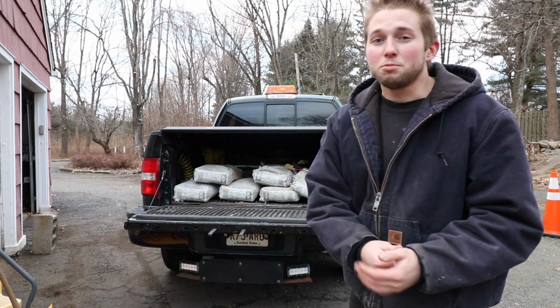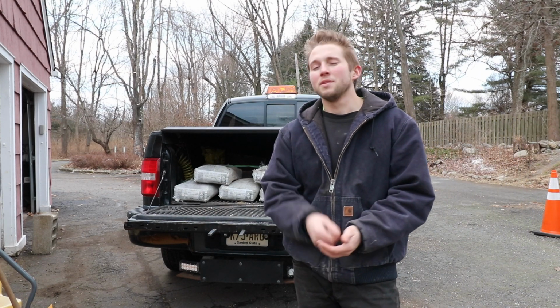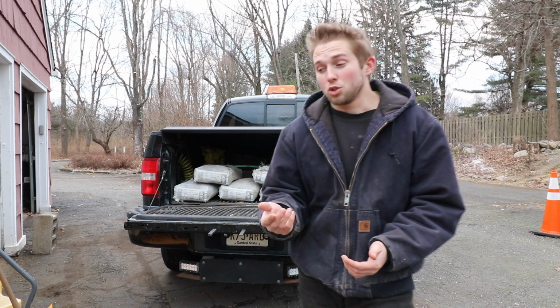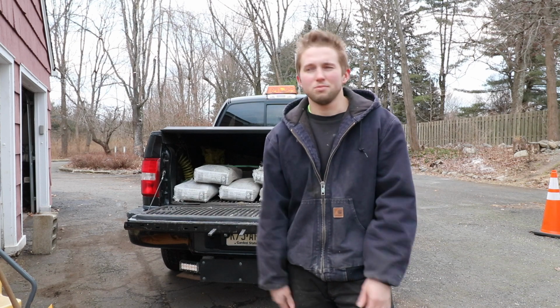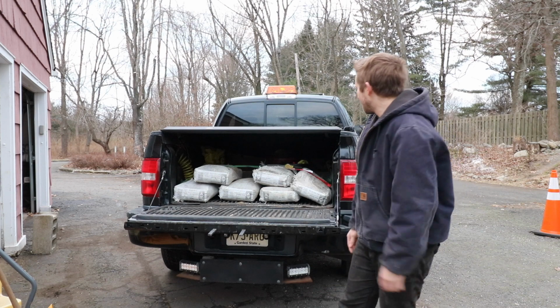Also in the back, I keep some salt just in case I get stuck, which knock on wood hasn't happened yet. I also do salt customers' driveways on request. I don't have enough of a salting demand to warrant me to purchase a salter, so that's why I don't have a salter. It just makes more sense for me to take a minute or two and just throw it down on their driveway. So that's something to think about.